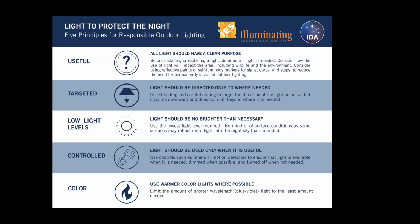This is the presentation title slide, and again, this is a slide from the IDA, indicating in the upper right-hand corner. And also another organization that's an interesting one that I wasn't familiar with, and that's the Illuminating Engineering Society. There is an engineering organization out there that works to make sure we do have the right lighting on industries and businesses and commercial facilities. These are the 5 principles of responsible outdoor lighting.